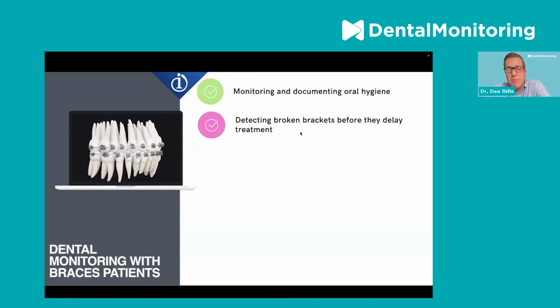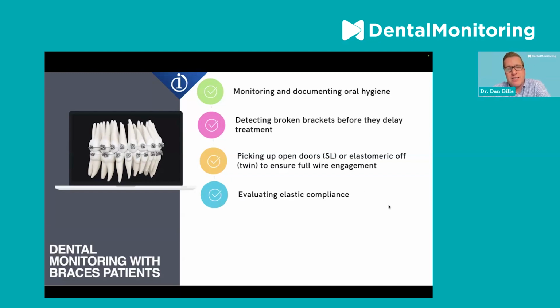We are detecting broken brackets before they delay treatment. As somebody that values every single visit, if we see a broken bracket before the teeth can move, and by we, I mean the AI with dental monitoring, if we catch that before the tooth can move, we can bring the patient back in, put the bracket back on, keep them in that arch wire before things can get off the rails. We're an SL practice, so we're picking up open doors, or if you're a twin practice, any elastomerics that are off, we can pick those up before they become a problem to keep treatment progressing forward.